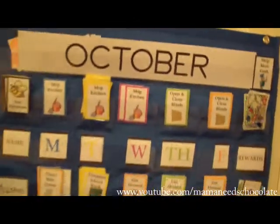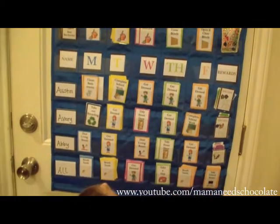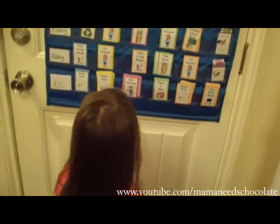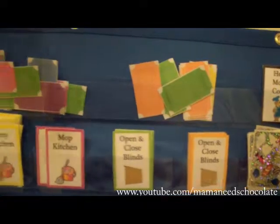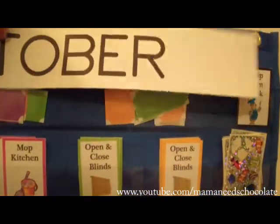So this is how we do chores. It works pretty good. Now this is pretty early on Monday morning, so that's why there's not a whole lot done yet. See? Ticket. They like their tickets. Take it. And I keep all of my tickets. Are you ready? Woo! Some are falling. I keep them all back there. So that's where we hide our tickets at.